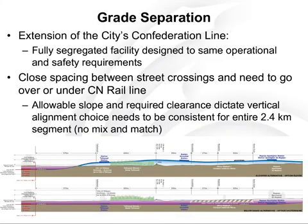As an extension of the city's O-Train, this project must use the same design standards as the rest of the network. This means the LRT system needs to be grade separated at all transportation corridors. Early in the study, it was determined that the close spacing between the streets and the CN rail line crossing the corridor, combined with the design grade for the LRT, doesn't allow combining underpasses and overpasses along the line. Therefore, the preferred alternative, either below grade or elevated, must be used for the entire 2.4 kilometer length from Baseline Station to the Nepean Sportsplex.